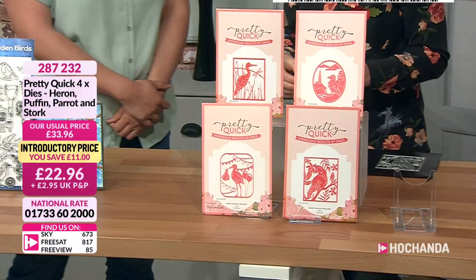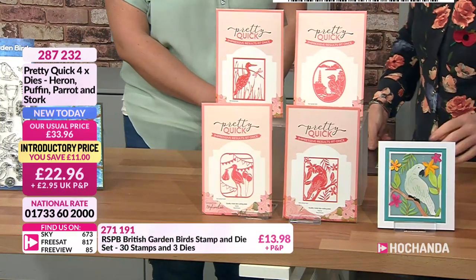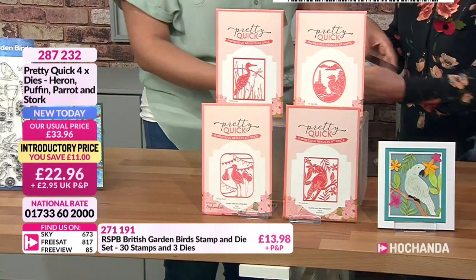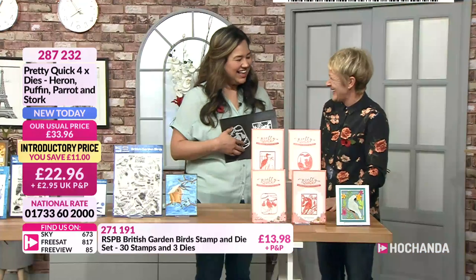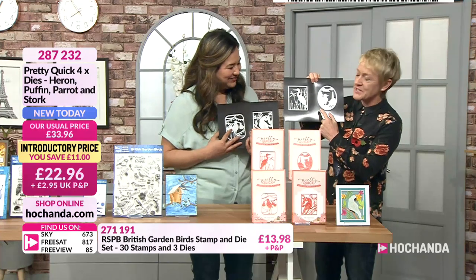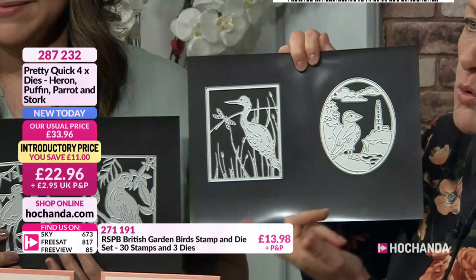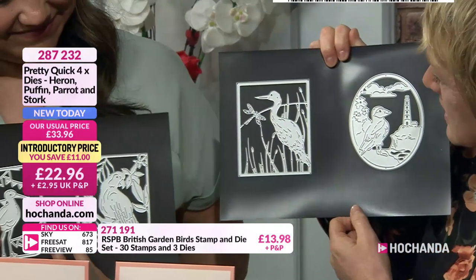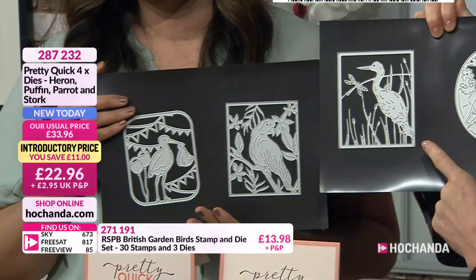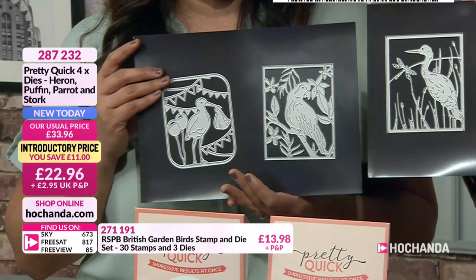This isn't from the RSPB, but these are pretty cool, and they're called Pretty Quick. Love these. A great concept. Here they go. One cut, one pass through your die cutting machines. They'll work in all of your die cutting machines, just check all your sandwiches and things like that. But you've got scenes already made with the birds. So you've got your puffin, you've got your heron, you've got your parrot, and you've got your stork as well.